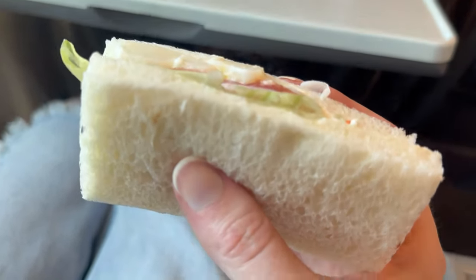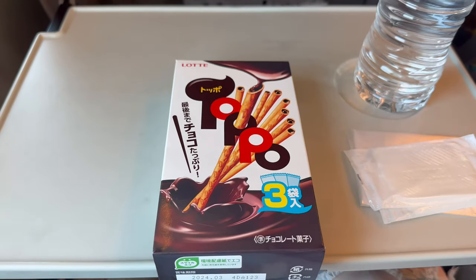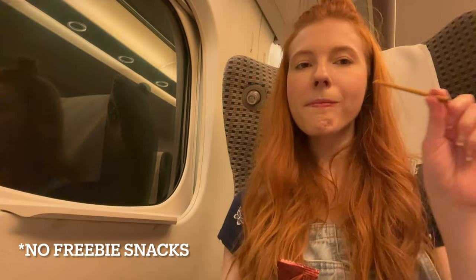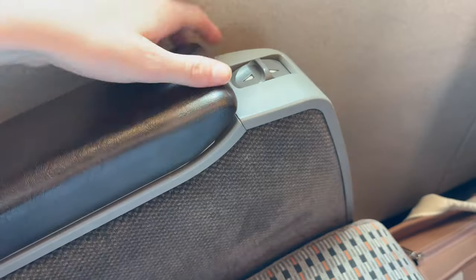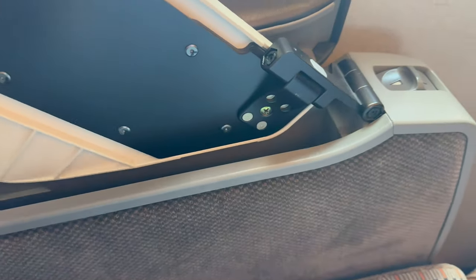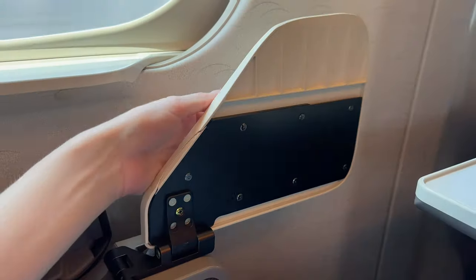This was my sandwich. I got a sandwich at a little station shop right outside the train. So we got lunch and then another snack because they came around with food and drink just like they would on an airplane. We're underground here as I'm enjoying my little snack. And then I did more exploring, of course. I found a hidden tray inside the armrest, which I wasn't able to get to close all the way because I had my first tray open.